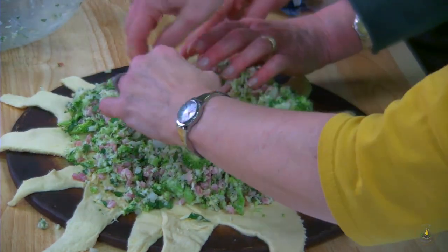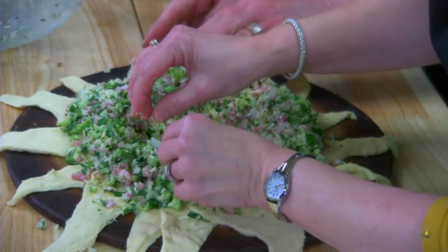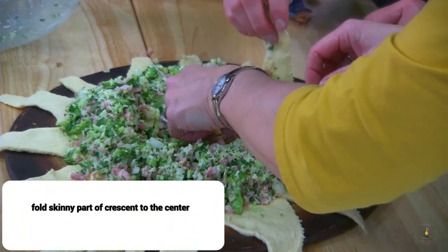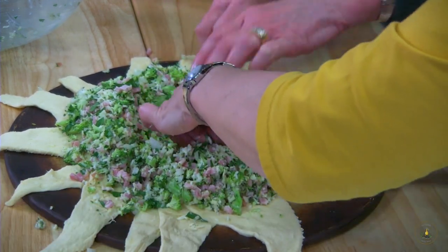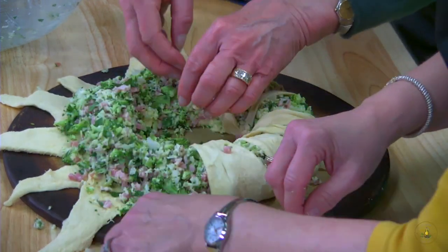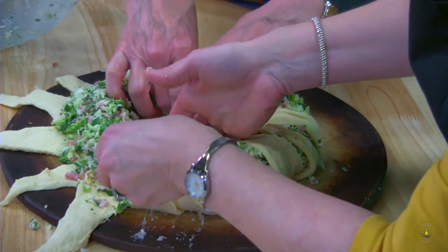So then you don't have the balls anymore. You make it all the same height and flatten it out a little bit. The last thing you're going to do is bring your points up and over and tuck them in. It's okay if you have filling open. That's what makes it real pretty. Just keep folding over and tuck it under with your fingers.